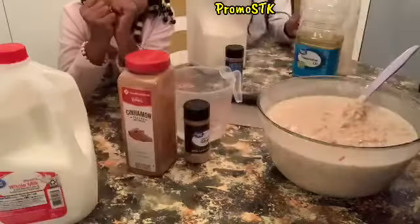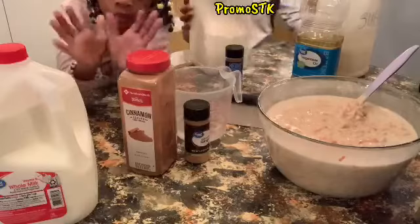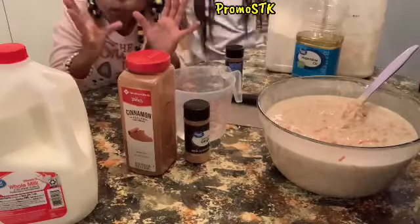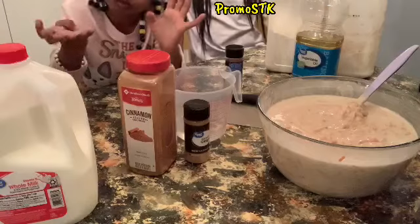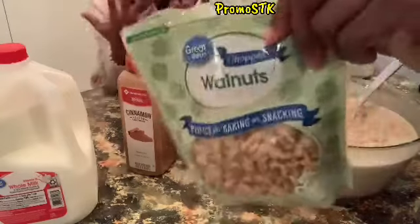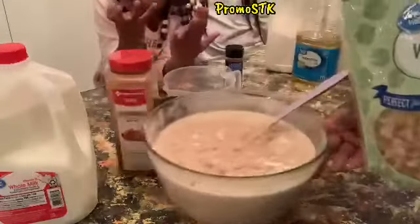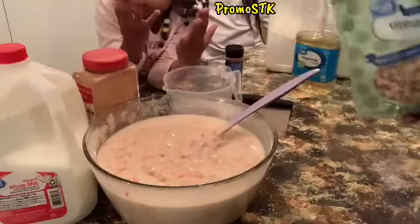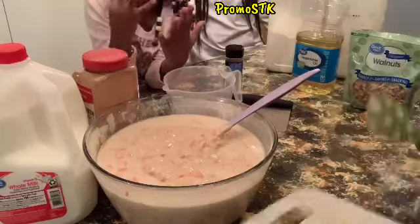Looking for my nut crusher, but I can't find it for some reason. It's MIA. But these are the nuts I'm gonna use. They're already cut up, chopped, but I'm gonna chop them some more. Just a little more.